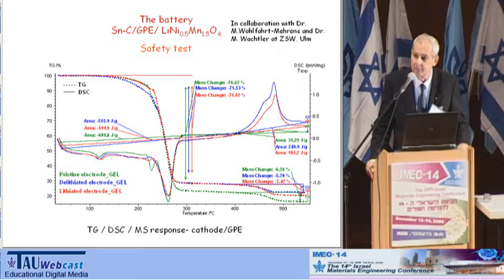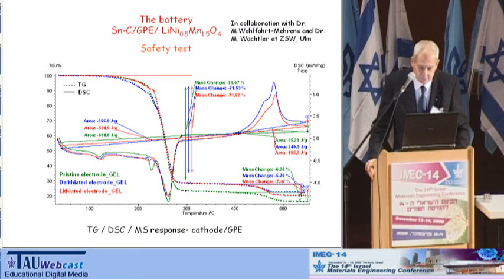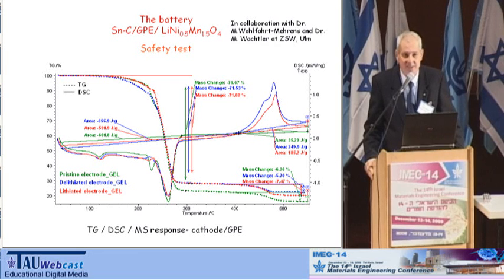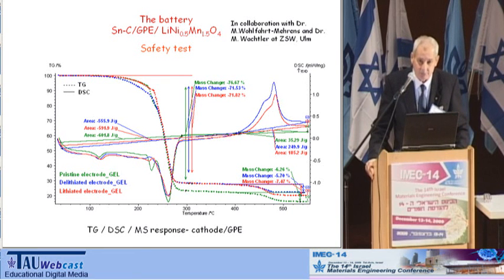So there are many ways of checking the safety of the battery. Some of them are of the engineering type, like nail penetration, crush, short-circuiting, and so forth. We made a kind of test based on the combination of thermal analysis like DSC and TGA, coupled with a mass spectrometer. In this way, we could see the thermal evolution and also determine the products associated with this evolution. And this graph reports the investigation on the cathode side of the cell.